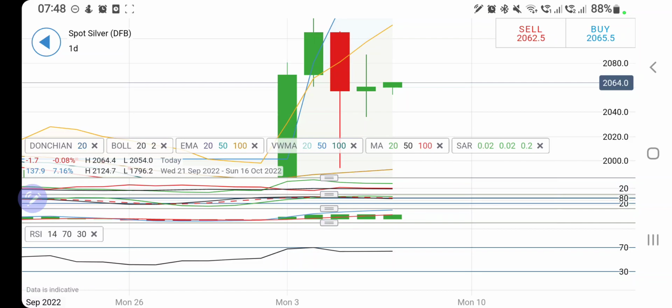Remember, till 2100 silver can reverse on the downside and it can continue to drop, and hence trade with caution. Now on the downside, sell at 2050, expect 2040, 2020 and below levels. Trade with a stop loss, trade with a trailing stop loss. Thank you very much. This is all for the day.